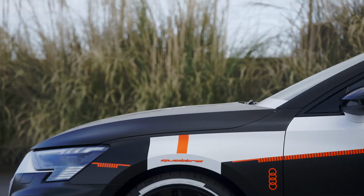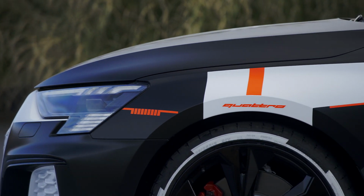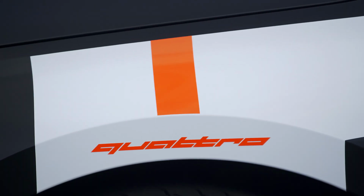There are also some new Bridgestone tires that are developed specifically for the S3, along with this nice 19-inch wheels. They have interesting design. I would love to see those in full black, and we will probably see it when the car is officially revealed.